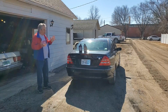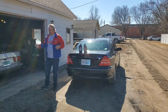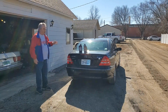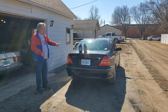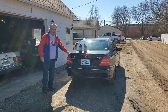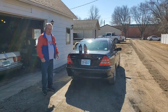So, folks, there you have it. This is a 2006, a modern Mercedes in my collection of vintage Mercedes, 2006 C350 4MATIC. Now I have $1,500 in the car and about another $1,600 in repairs. So that brings this car up to about $3,200 in this car. So I think this will be a good car for her. I'm looking forward to seeing how well it pans out for her.